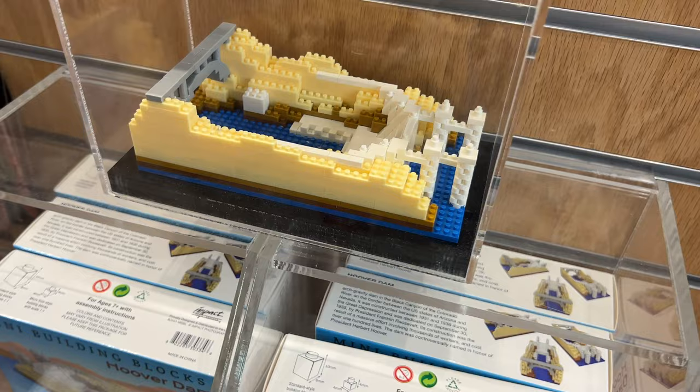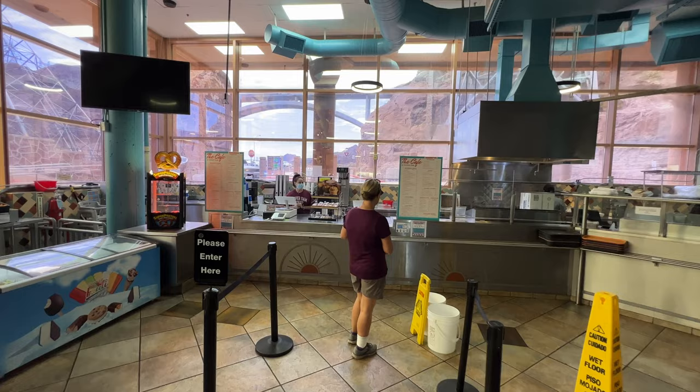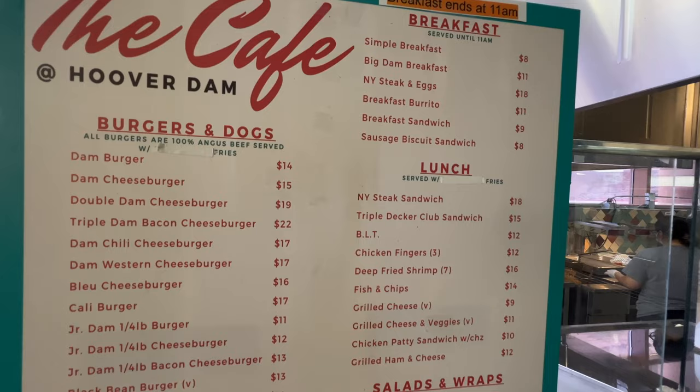So now that we've checked out the store, we're gonna go into the cafe. The cafe has a number of different drinks and snacks, and I wanted to show you the menu. They have some breakfast and lunch items, burgers, dogs. You're welcome to pause the video and take a look. A couple of salads, wraps, and kids' meals for $6.